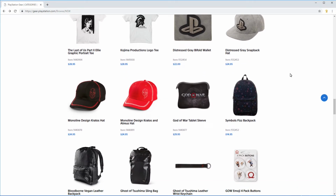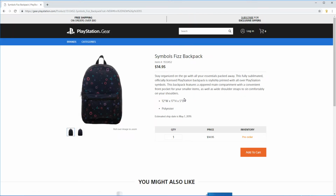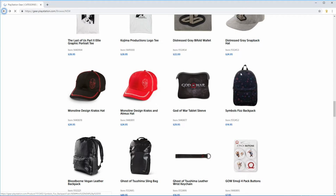They also have some pretty cool God of War stuff with some of the hats and the bags. I do like those. They have a Sacred Symbols backpack, which is nice. You're like, oh, $14, that's not bad. Then you look at the dimensions. I don't know what you're going to put in there. Maybe a t-shirt. It's a very tiny backpack.